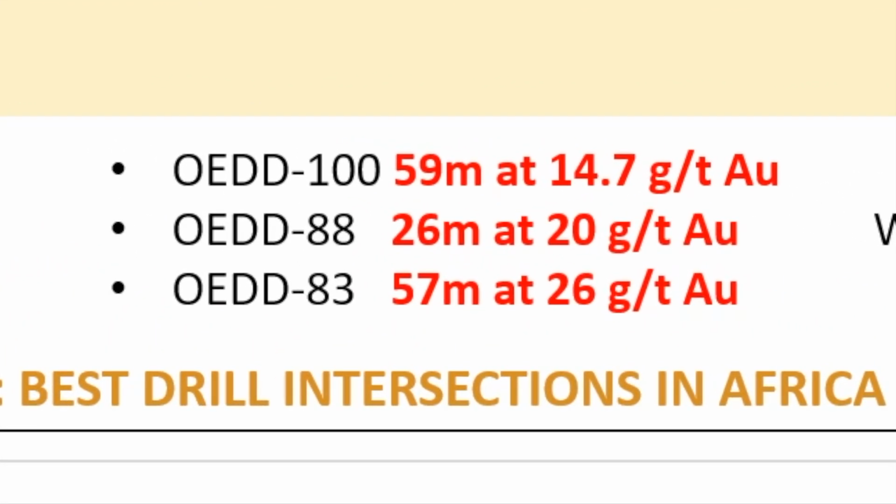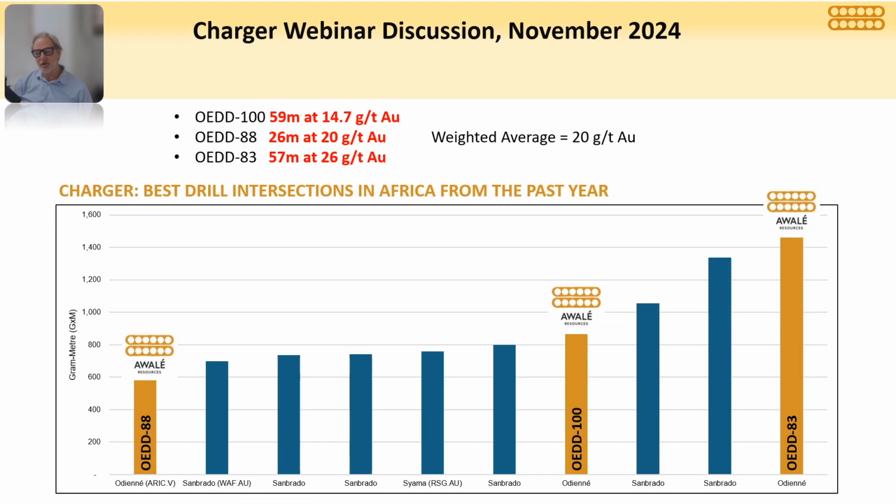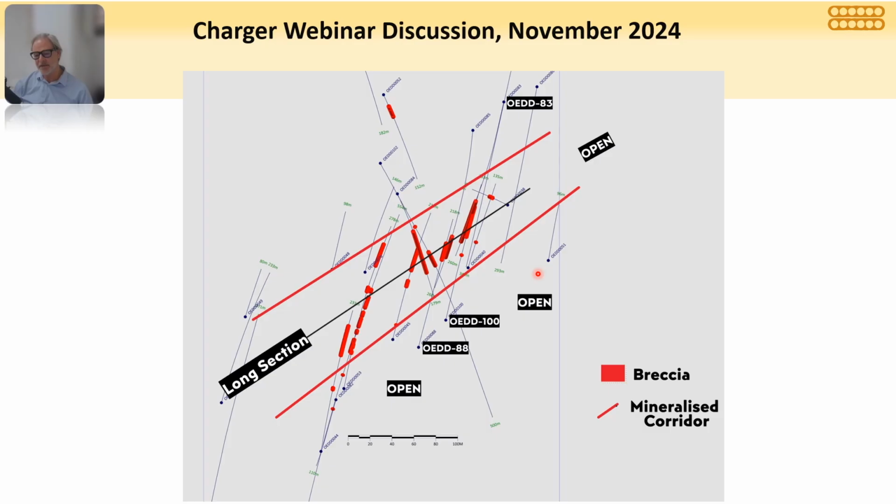So the first one is roughly 1,500 gram metres. That was announced back in March, and then we had OEDD-100 a couple of months ago, and that was just under 600 gram metres, or 580 gram metres. And then we've got the last one, which is over 800 gram metres again. And all these holes, they are spaced away from each other.